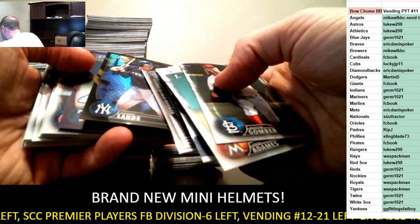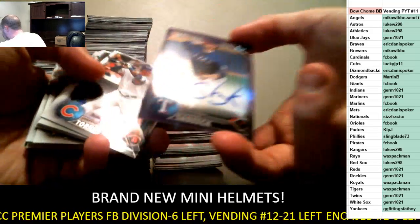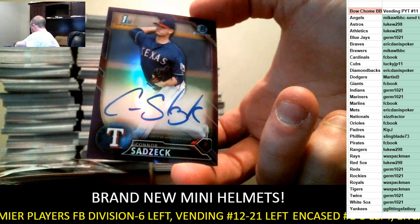Purple auto coming up. There it is. Back to back. This one's purple. Chrome at a 250. Going to Luke W is Connor Sadzak.